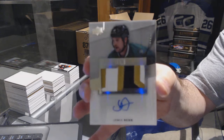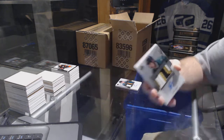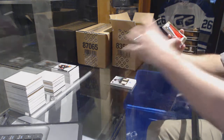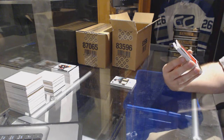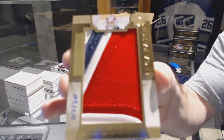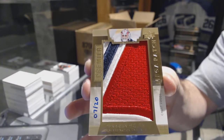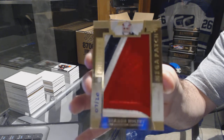Jamie Benn, number /249. We've got number /7/20, Chest Logos Mega Patch for the Washington Capitals, Braden Holtby. That was a stupidly good pack.